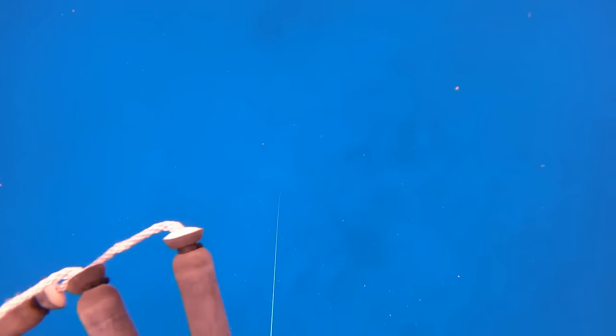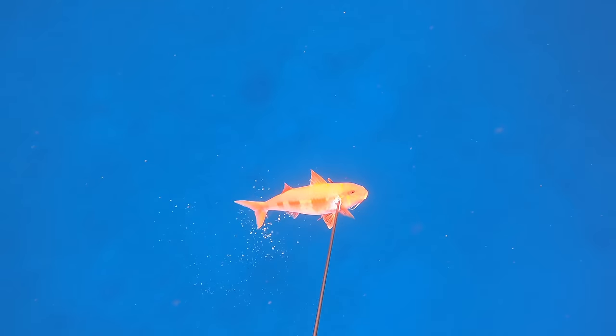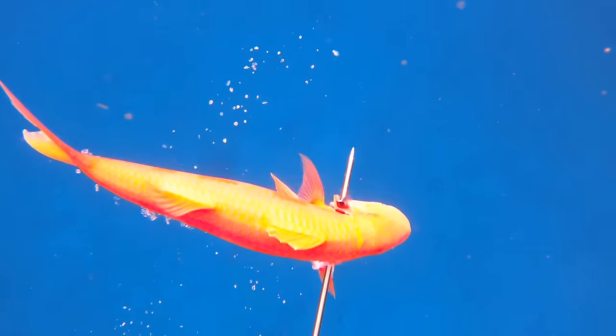And these vekes, they fight hard. They fight harder than any other goatfish, in my opinion. They're kind of like an uku. They'll take one big run, take out a bunch of line, and then they're kind of tired already. But still, no other goatfish is going to take a run like that. Yeah, another really nice sized goat.